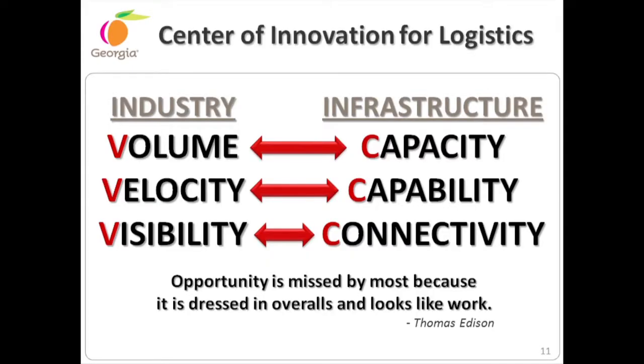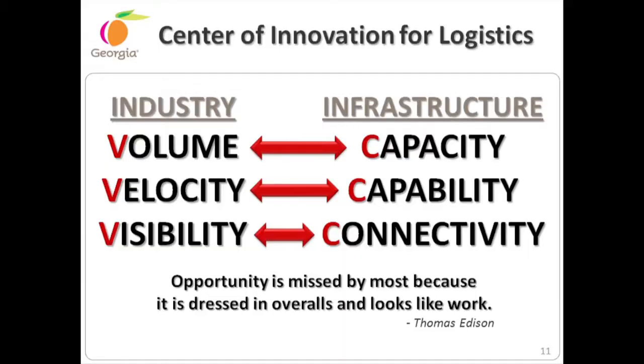Well, unfortunately, it's not quite that easy, right? You've got to do it at the right pace, at the right velocity. Everybody wants to do it faster, better, cheaper. That's not always true, but doing it at the right velocity to make it the most cost effective is that second V. So you want to move more stuff, you want to do it at the right velocity, and then, I think important to this group, you've got to have the right visibility.